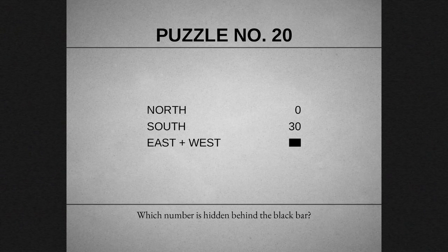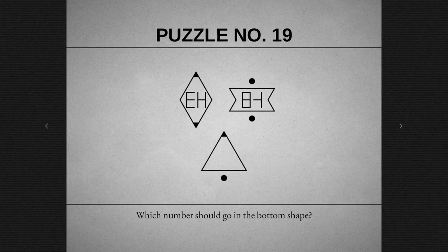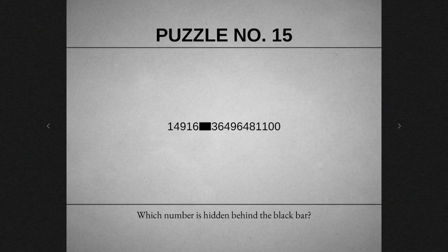Yeah. Now that is correct. I do know that. All right, so we didn't get this. I didn't get that at all. And then puzzle number 15. Didn't get this either. Yeah, I got nothing on these.